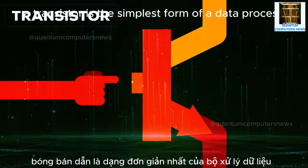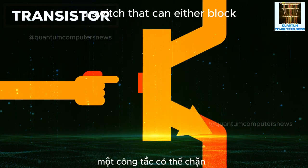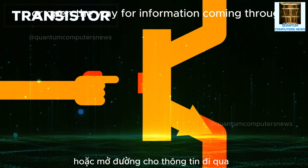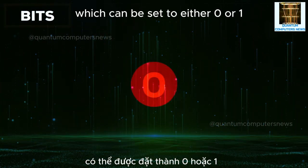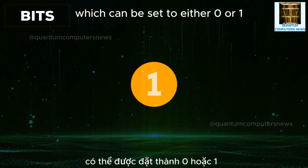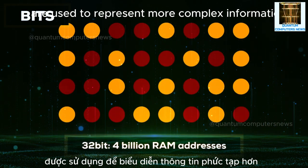A transistor is the simplest form of a data processor in computers, basically a switch that can either block or open the way for information coming through. This information is made up of bits which can be set to either 0 or 1. Combinations of several bits are used to represent more complex information.